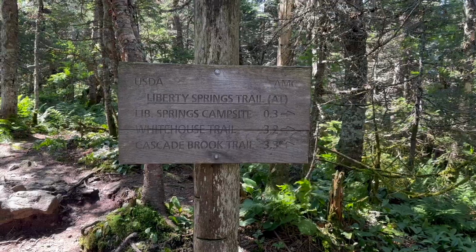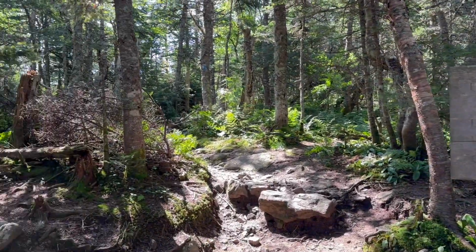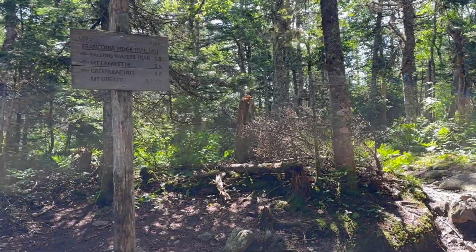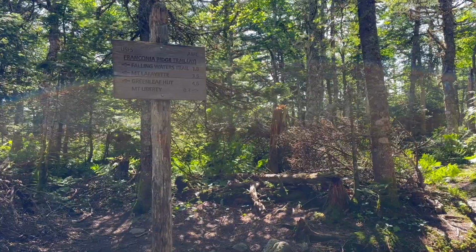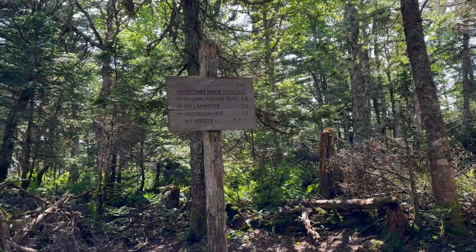Well, this is where we've come from, Liberty Springs Trail, the Appalachian Trail. And out this way is a blue blaze out to Mount Liberty. It says it's 0.3 on the sign, but the guidebook says 0.5. Here's what I think. We're headed for the Franconia Ridge Trail.